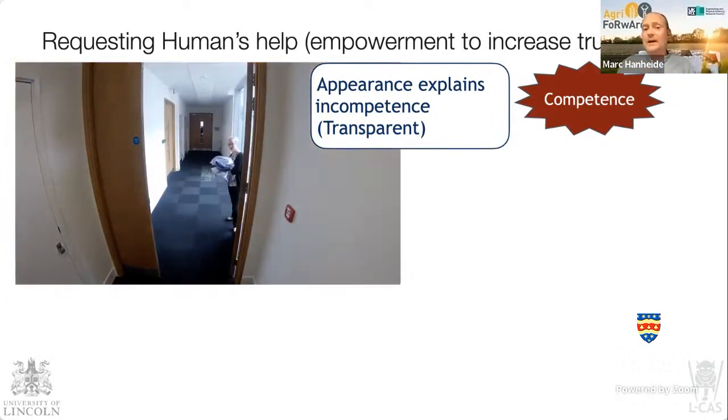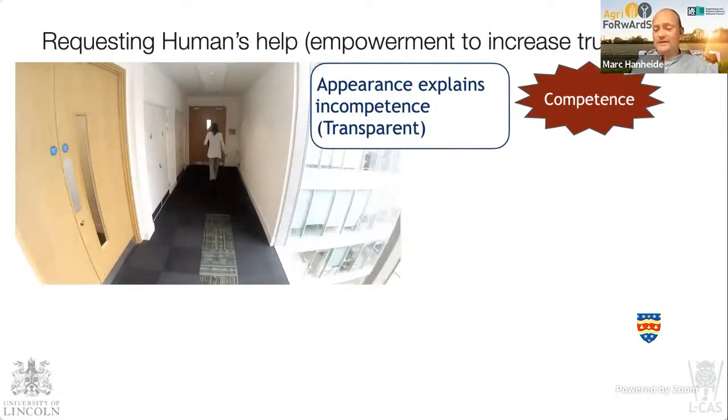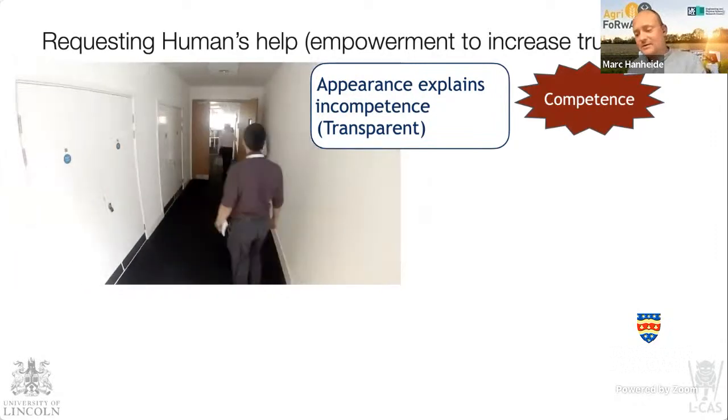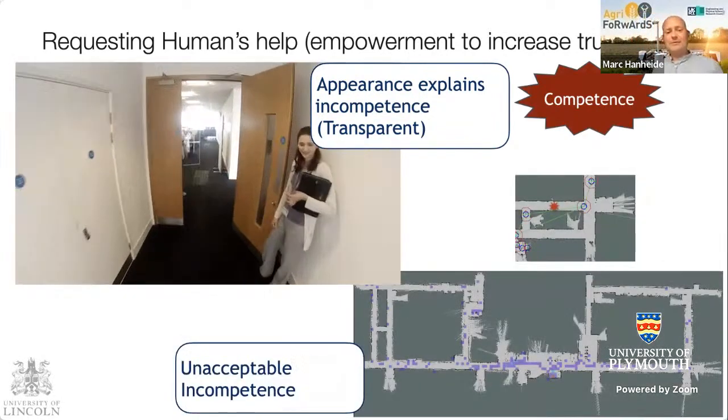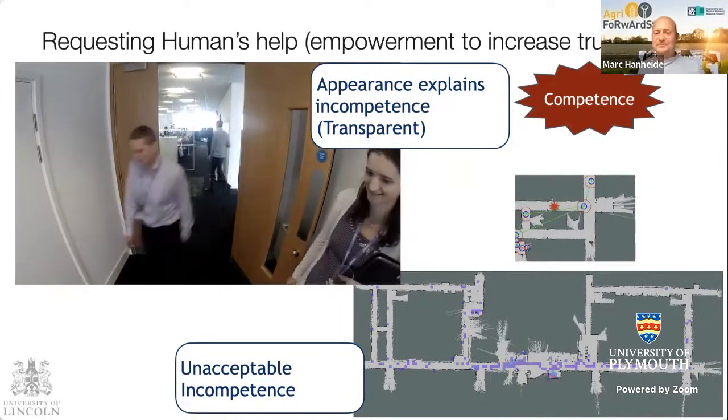And that's quite cool. People are very willing to help out, is what we found from this, and they're very understanding. What they are less understanding about is what I called unacceptable incompetence.